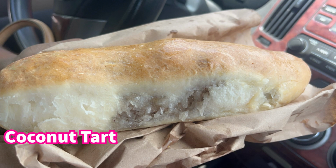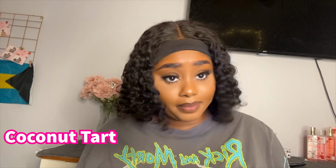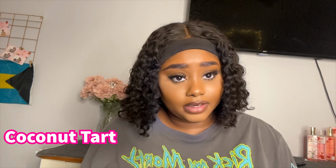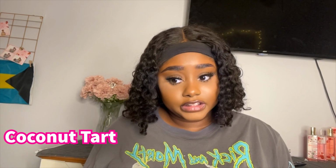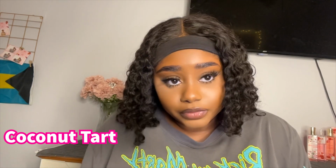You have coconut tart, and you also have pineapple tart. I dislike pineapple tart with every fiber of my being. It's absolutely disgusting, but that's only because I don't like anything pineapple flavored. I love pineapples, but I don't like nothing pineapple flavored. It's gross. Same way I don't like anything mango flavored. And whoever made pineapple and mango flavored things, they should be punished, because why would you do that?